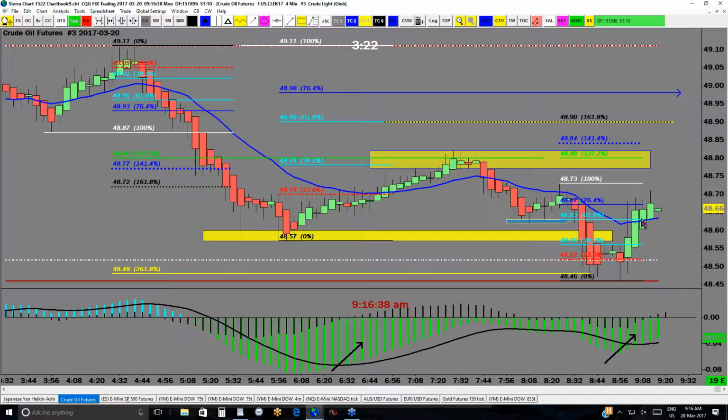48.98 here. It is running into a little bit of resistance, and the MACD has to come up through the 0 here. We do have a nice confluence area, 48.90 up here, so that would look something like this as a confluence area. Put some in your pocket.